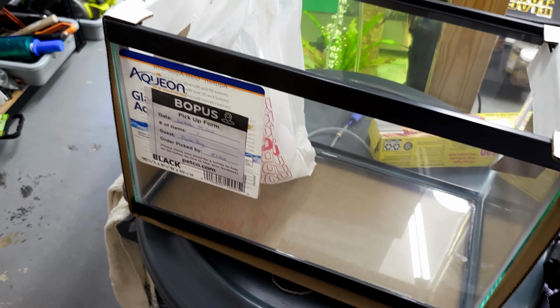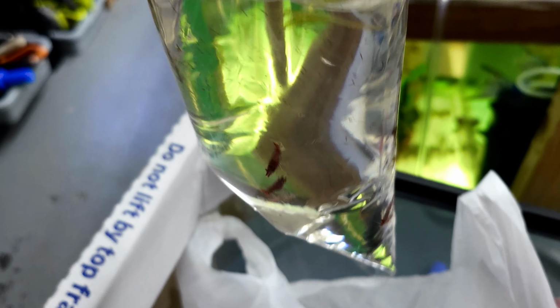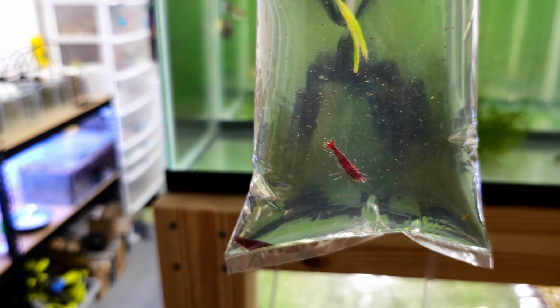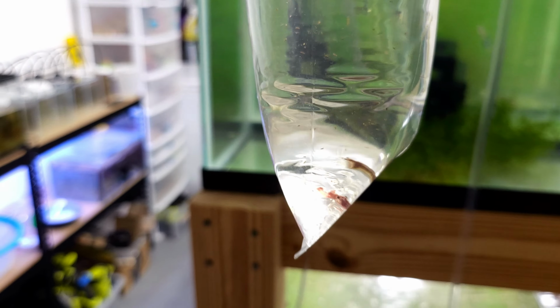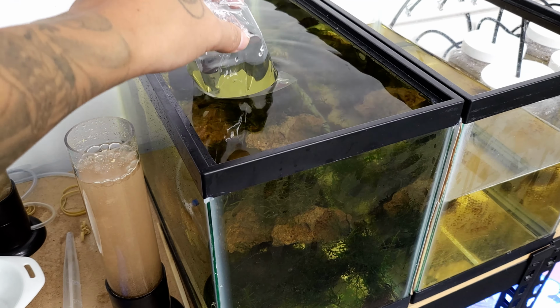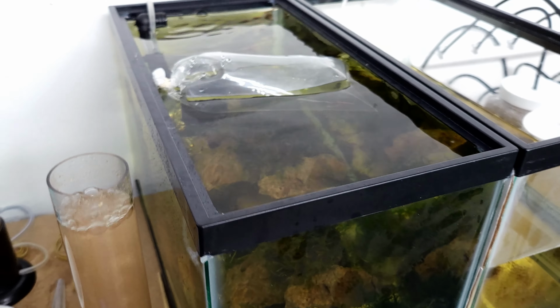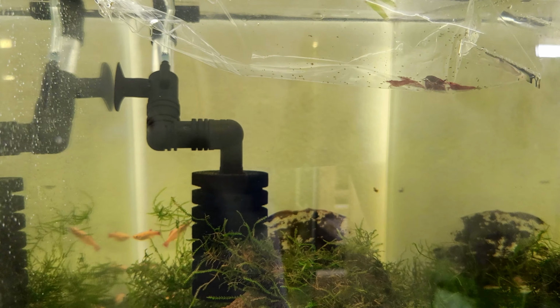All right, so I grabbed this 5 gallon for $7. And my shrimps are in here. So let me take out the receipt. Boom. Let's hope I have some males in here. It looks like they're mostly females. Boy, I think there's a male in here. All right, let's toss them in. Sorry about the blurriness. My car was kind of cold because I had the AC on. So let them acclimate for a bit.